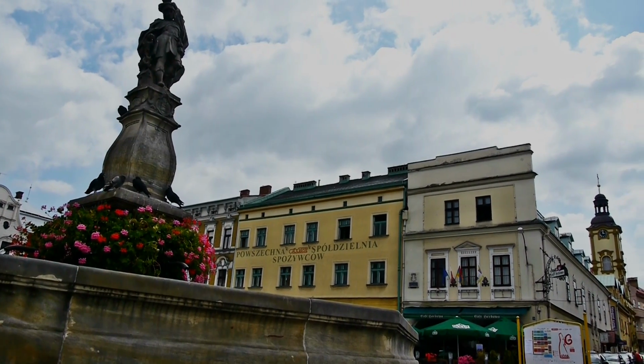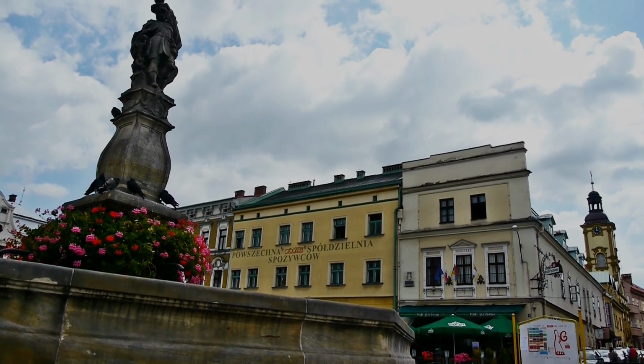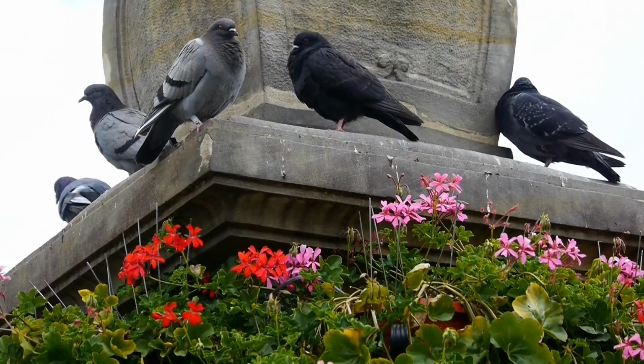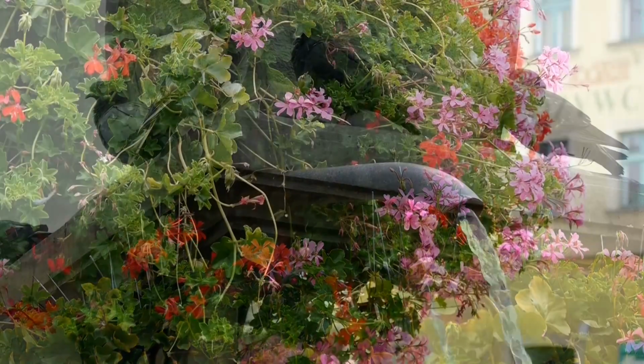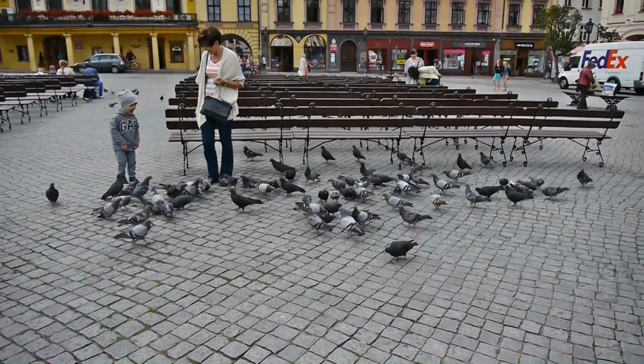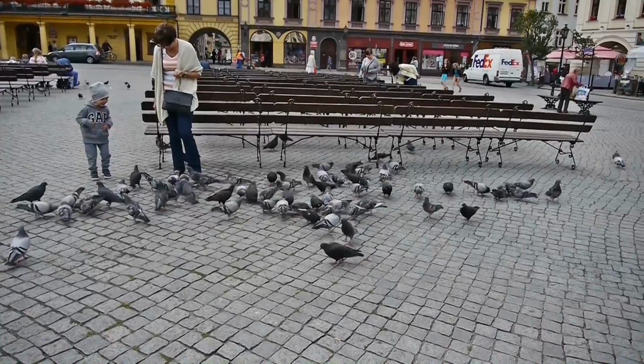And the square has its fountain, topped by a statue of Saint Florian, the 3rd century saint, who is patron saint of Poland. And every town square seems to have its own flock of pigeons.